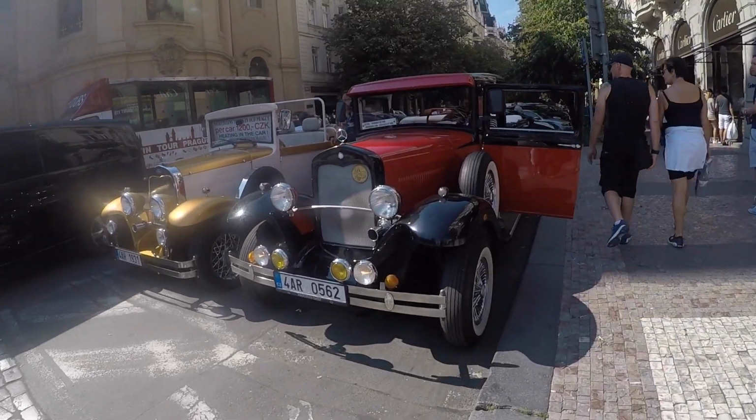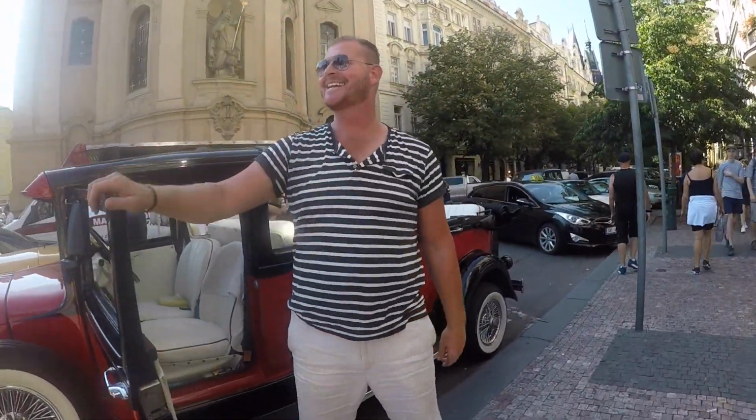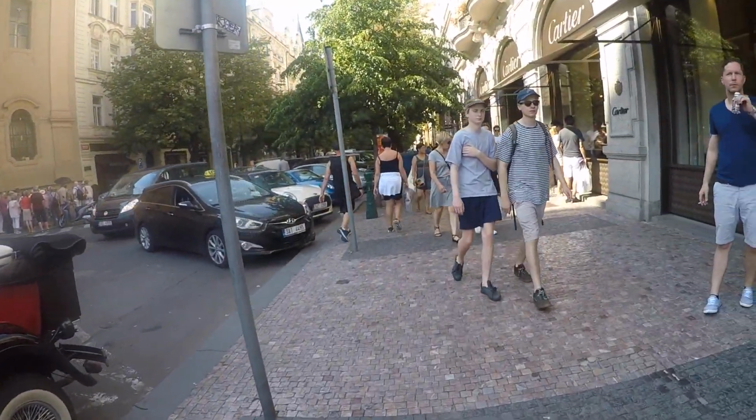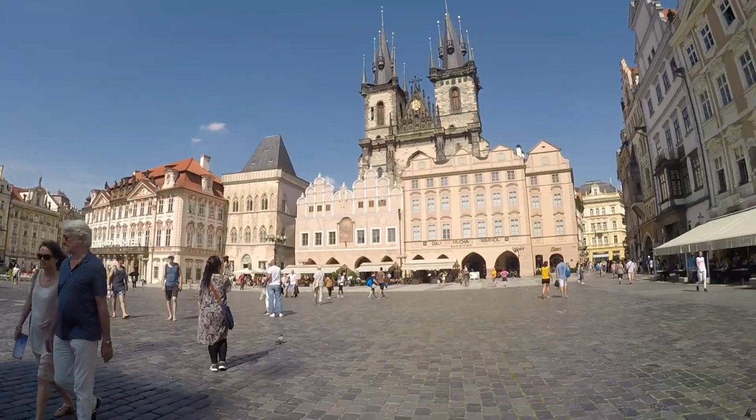Anyways, the square itself is a perfect place to admire the wonderful architecture Prague has to offer. And if this isn't your thing, the various street performers, musicians, and merchants that line the streets here will certainly keep you entertained. There are plenty of cafes and restaurants, so it's the perfect place to try out some Czech food. One of them was called svíčková.